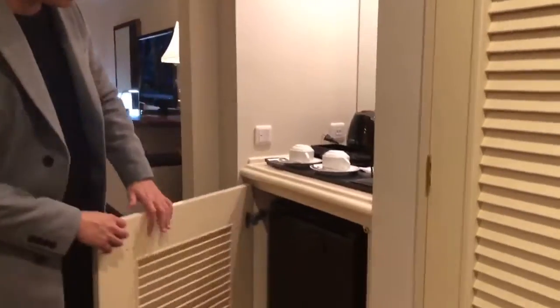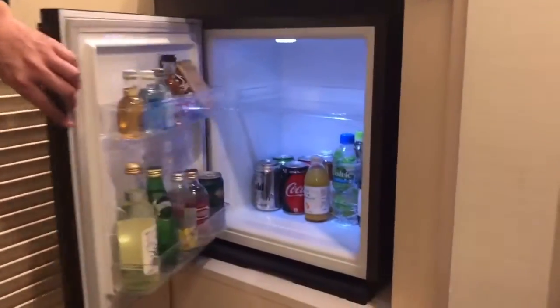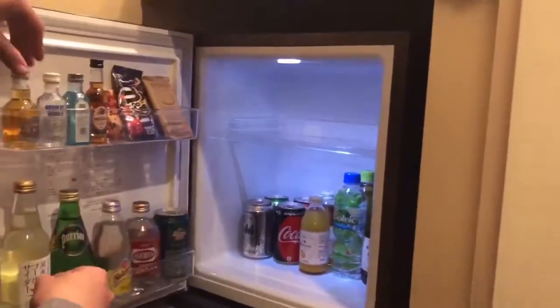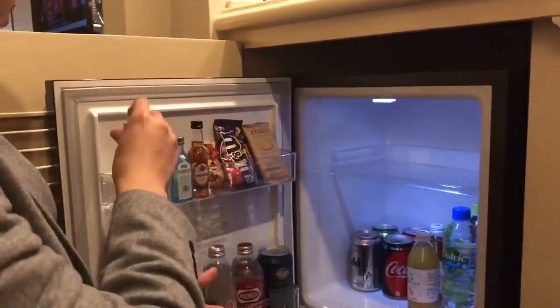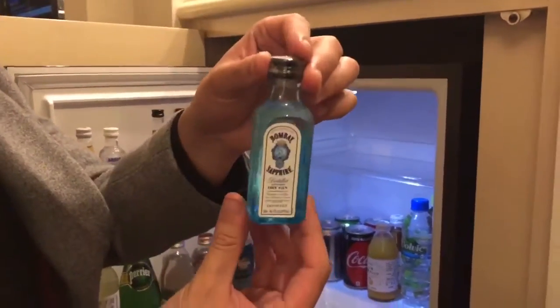We also have our small fridge right here. How do we open this? Oh! Is this free? No, you have to pay. So we have, what is this? I don't know, it's cheapest for golf. I think we're going to drink of that. What is this, for gargling?